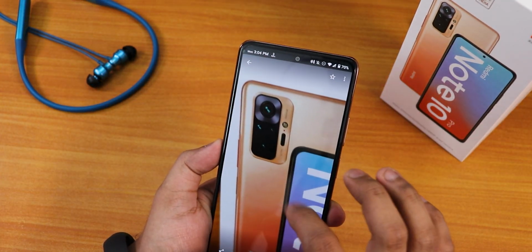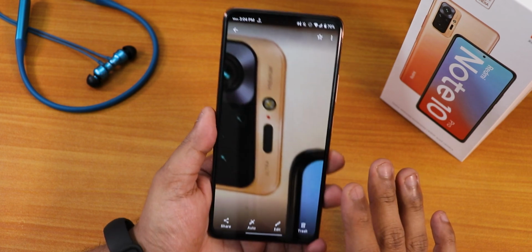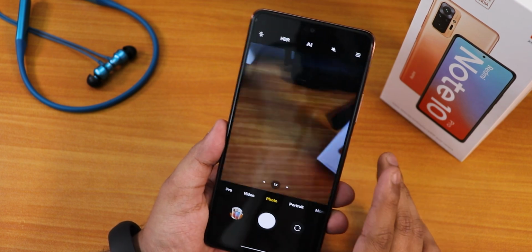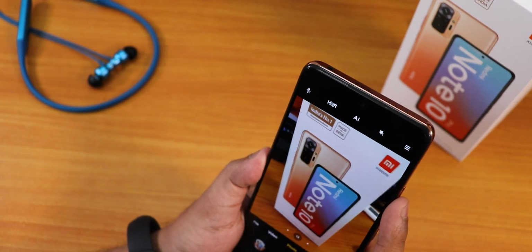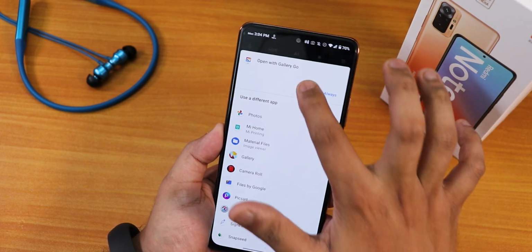Sometimes I have seen the pictures, as you can see on this one, this text is not properly visible. So yeah, this is the bug that I have faced, that once I move the camera after taking a photo, the photo comes out a little bit blurry over here. So that is one particular bug that I have noticed. You have to really keep it in the same place, and once you're taking the picture, your hand should not shake. That's how you can take a good picture over here.